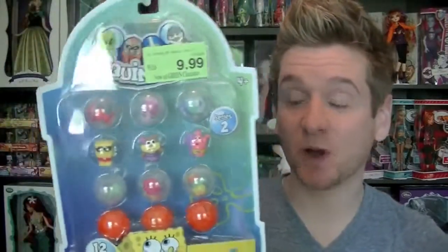So I found this SpongeBob Squeenkies set, and I'm actually a huge fan of SpongeBob. I love SpongeBob, he's hilarious. How can you not like SpongeBob? Anyways, it says $9.99, but they were actually like 70% off, or 40% off maybe? Either way, I didn't pay very much for this at all. So there's already SpongeBob and Patrick. Is that two Patricks? Patrick and Sandy, and then it looks like some random villagers and characters in the show.